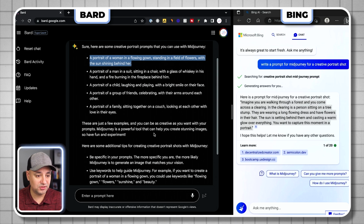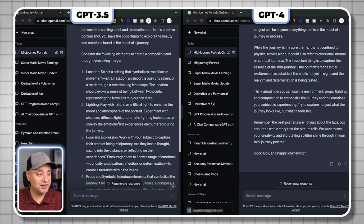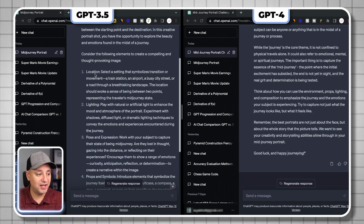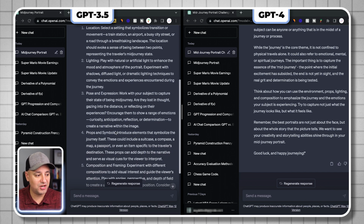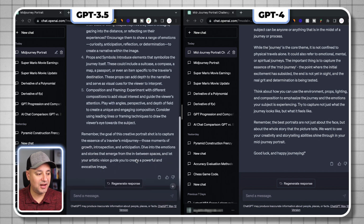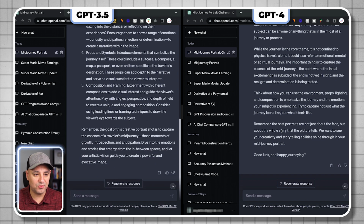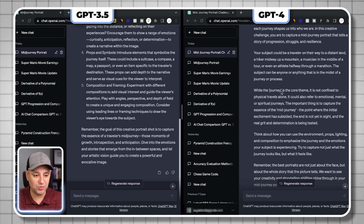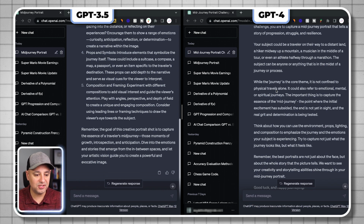On the ChatGPT side, it gave me a very complete Midjourney prompt. It has location, lighting, poses, expressions, props. So way, way, way more than I need, but let's see what it comes up with if I copy and paste that. And again, GPT-4 gave me a long description as well. So I'll just take one of these to show you what this came up with.